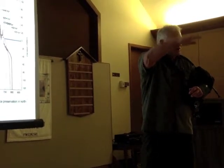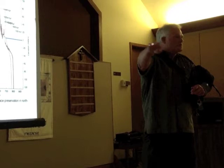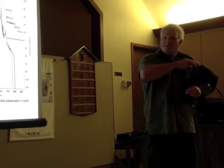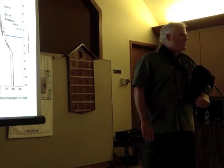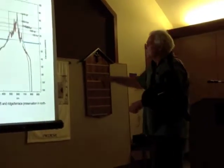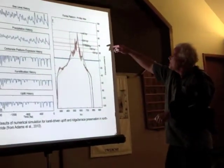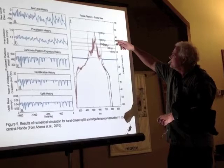But when you get a falling sea level that's continuous, it starts cutting these benches in the side of the ridge. And they've identified, depending on who you talk to, there may be three benches or 7 benches. They still argue about this stuff. But anyhow, these things are up pretty darn high. Like here's one of them at 40 meters.